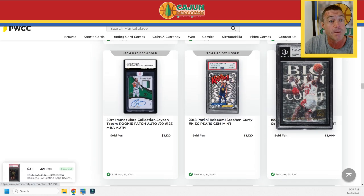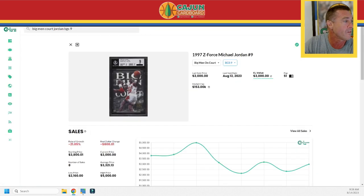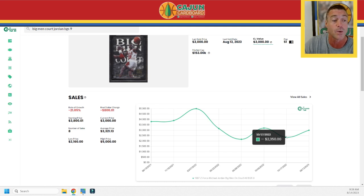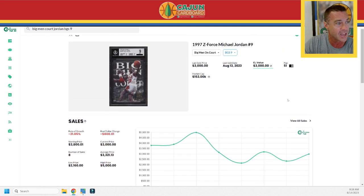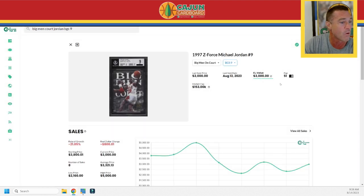Moving along, we got a big men on court, Michael Jordan. This is the 97 big men on court. I know I've got this one pulled up. There it is. Last night it does 3,000 with the buyer's premium. That's up from 2,350 last sale, so a 650 increase. Again, look at the pops, look at all that stuff. Only about 220 of these have ever been graded.